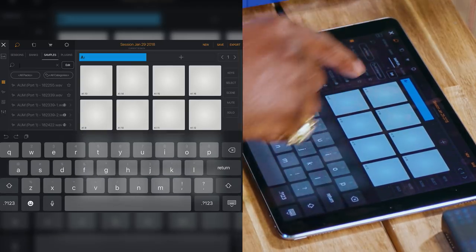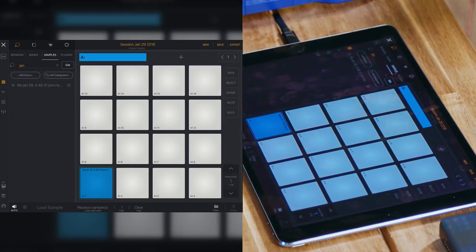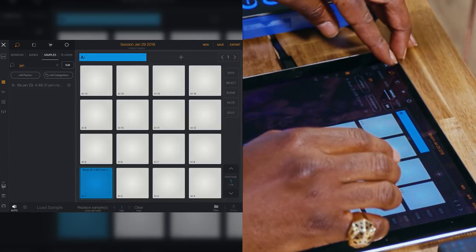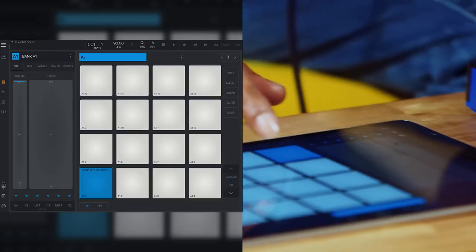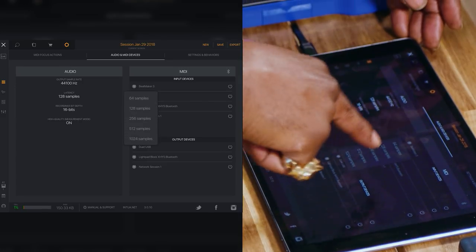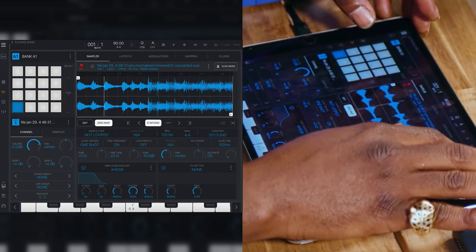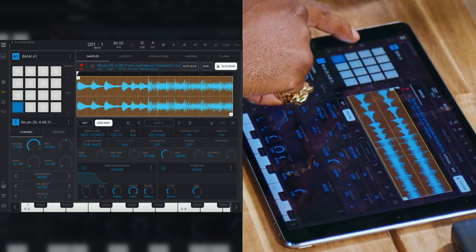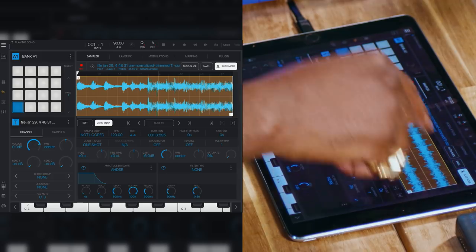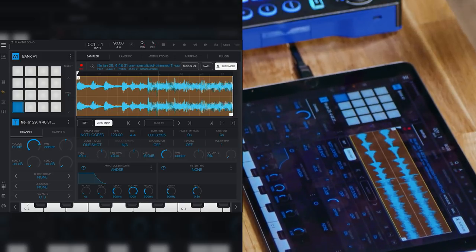All right, samples. Now we have it in. Let's put the latency down a bit. So now I'm going to chop it up. So, all hail king. I like the all hail king. So I'm using Beatmaker 3. Beatmaker 3 is real good for chopping up samples, I think.